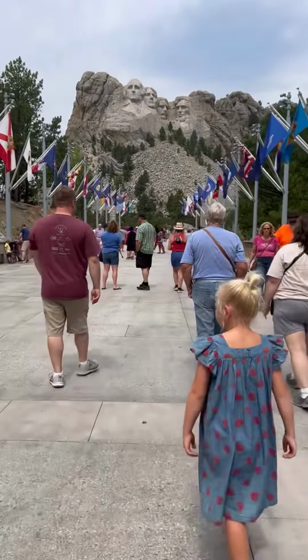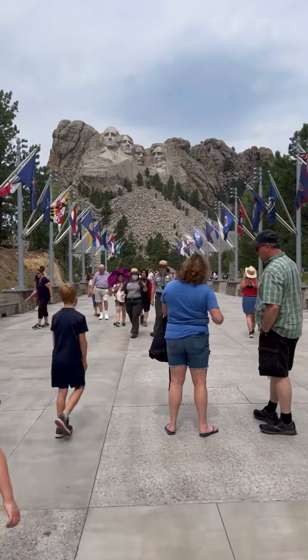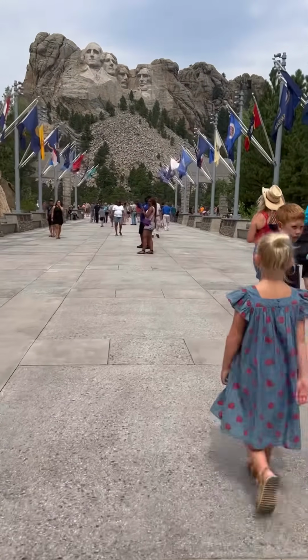Wait a minute. Mount Rushmore rises out of the Black Hills of South Dakota. The original purpose of the project in the early 1920s was to create a marvel, an attraction, to bring people to the state. And it worked, even 100 years later, for my family, who visited for the very first time.